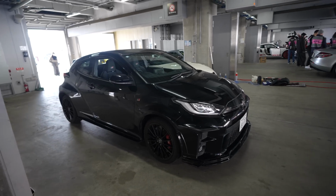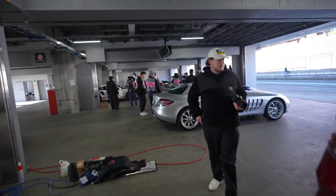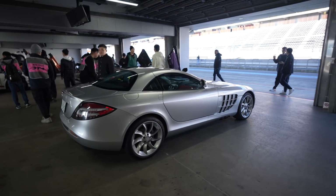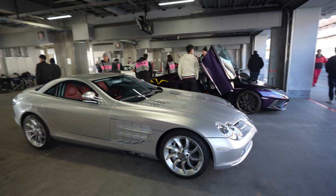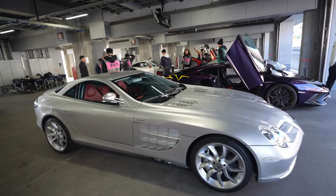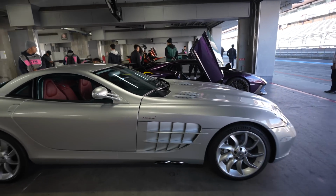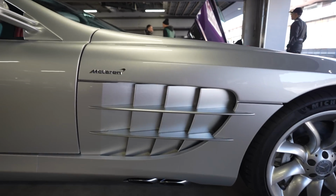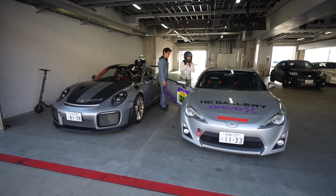We have a couple of Japanese cars. And how did I miss this? Beautiful McLaren SLR. These things have the most bizarre proportions. Super long hood with the engine pretty much sitting right here in a front midship layout. Side exit exhaust. And that crazy, almost like aviation style ducting on the side. Right, another Hachiroku.